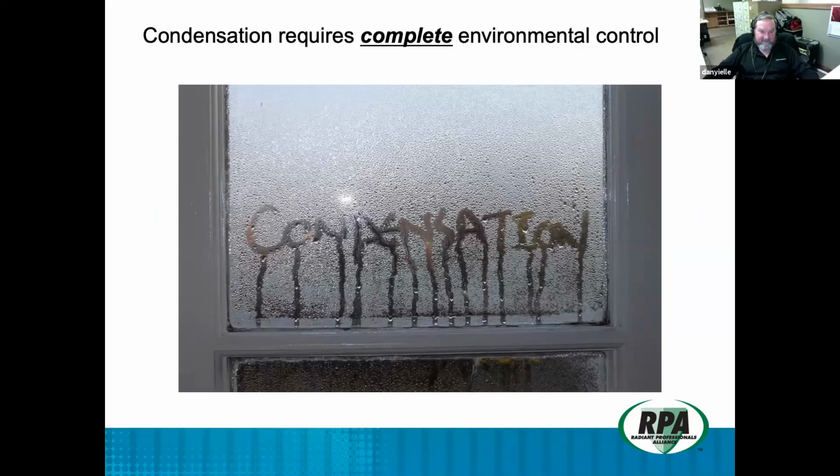Condensation is definitely a concern. We've got some mechanical rooms. The insulation that you put on these pipes has got to be vapor sealed. The problem with vapor sealing is maintaining a 100% vapor seal for the full length of that insulation.